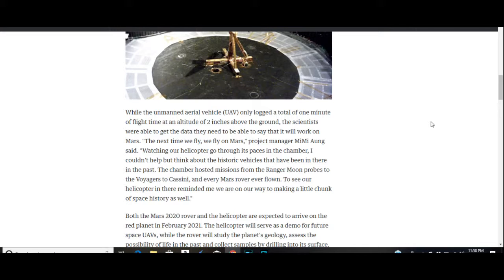Let's continue. It says, quote, "The next time we fly on Mars," end quote, project manager Mimi Ong said. "Watching our helicopter go through its paces in the chamber, I couldn't help but think about the historic vehicles that have been in there in the past. The chamber hosted missions from the Ranger Moon probes to the voyages to Cassini, and every Mars rover ever flown. To see our helicopter in there reminded me we are on our way to making a little chunk of space history as well." End quote.